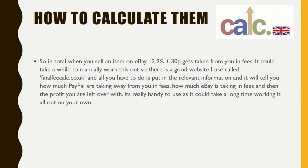How you can calculate them. So in total, when you sell an item on eBay, 12.9% add 30p gets taken away from you in fees. It could take a while to manually work this out, so there's a good website I use called finalfeecalc.co.uk, and all you have to do is put in the relevant information and it will tell you how much PayPal is taking away from you in fees, how much eBay is taking away from you in fees, and then the profit you are left over with. It's really handy to use, as it could take a long time working it out all on your own, so it's quick and easy to work out.